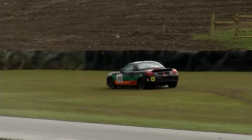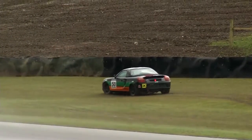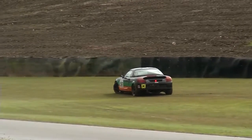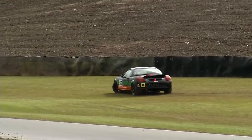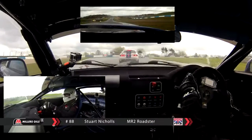That's the 27 car then of Sean Traynor in the lead of the race. Stuart Nichols has closed the gap. Oh, and it looks like Andrew Strange is out of it, I'm afraid. Driver that came into the MR2 Championship last year, the 34-year-old management consultant from London. He's had to retire.